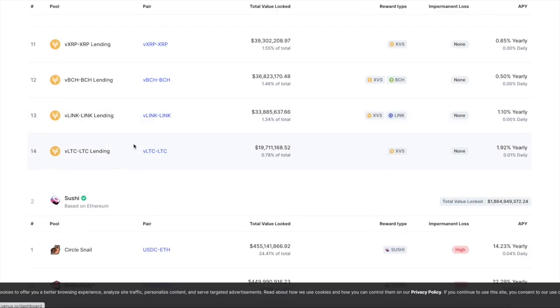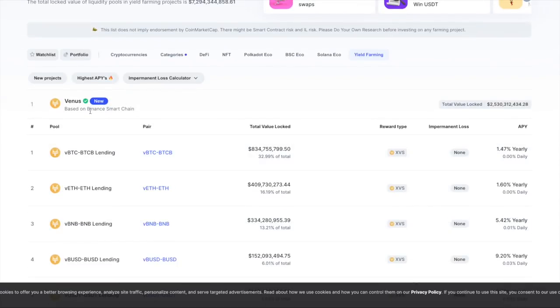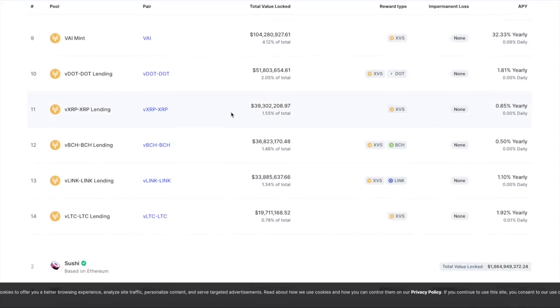And me personally, I know this is Venus. This is on the Binance Smart Chain. So based on Binance Smart Chain, it'll tell you all the tokens that are on there.